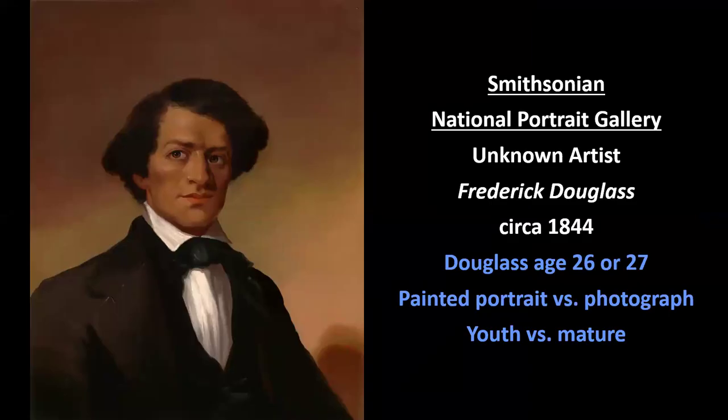And this is one of the more famous portraits at the Smithsonian. It's of Frederick Douglass, and it was done around 1844. We don't know the artist who actually made this painting, which is unfortunate. It depicts Frederick Douglass, though, at the age of 26 or 27. It's interesting for a number of reasons. Number one, there are not a lot of painted portraits of Frederick Douglass that were done from life.